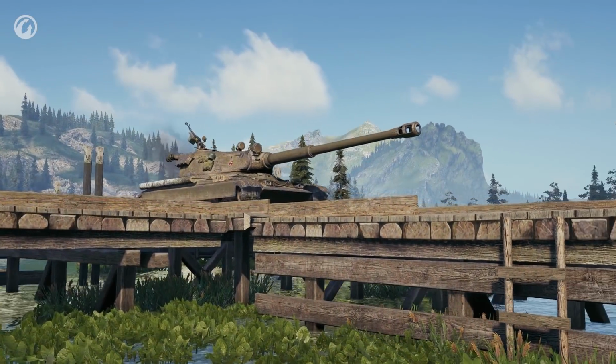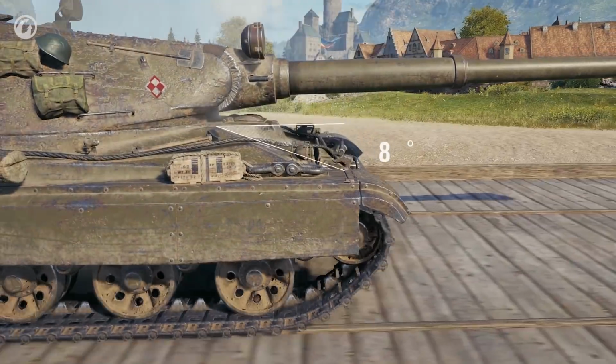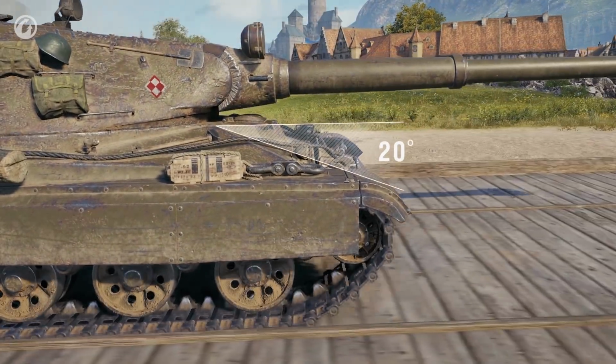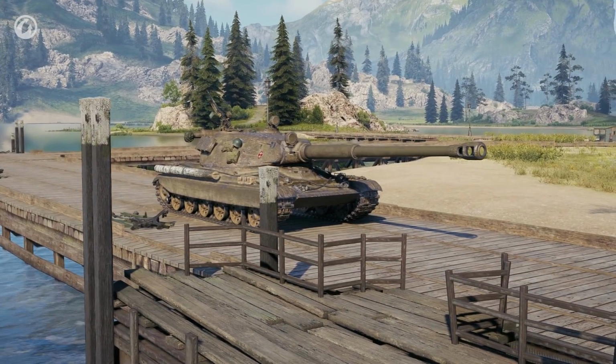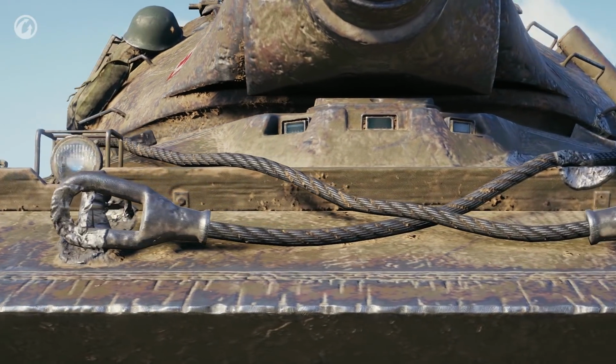There is something wrong about its upper plate too. Yes, it's sloped as hell. And it's thick well enough too. So what's the catch? Let's have a closer look.